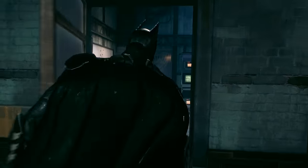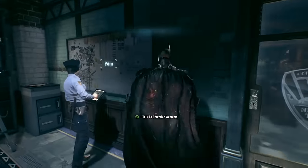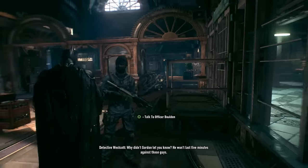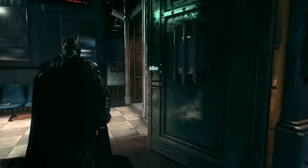If you go to the communication room and you talk to this dude on the left here, he will tell you about Scarecrow, and he'll tell you about how you can do some stuff. And then before you're able to leave, you will be required to pick up the remote electrical charge. I believe you can pick it up without talking to him, so you'll want to keep that in mind, and you can just do whatever you end up wanting to do.